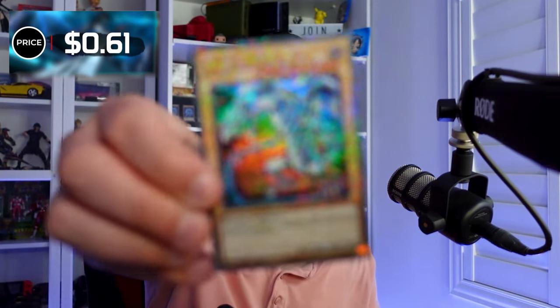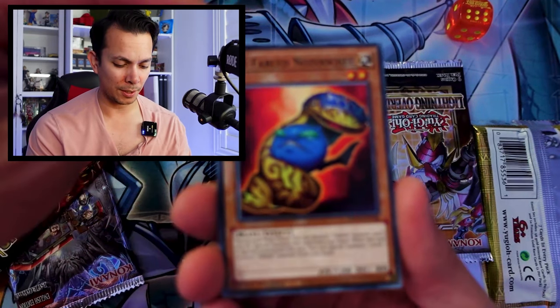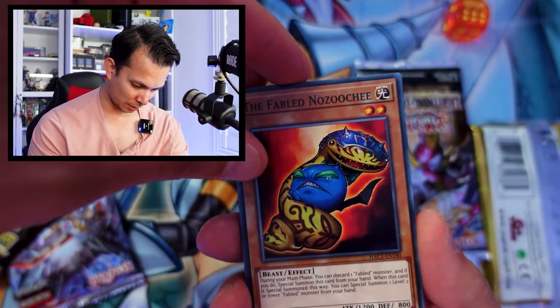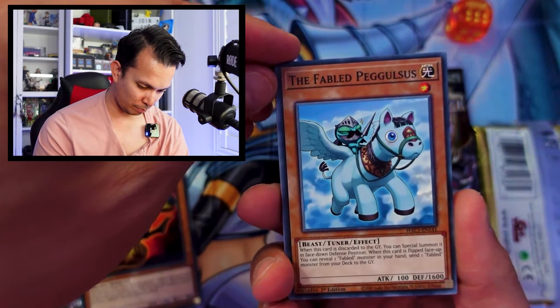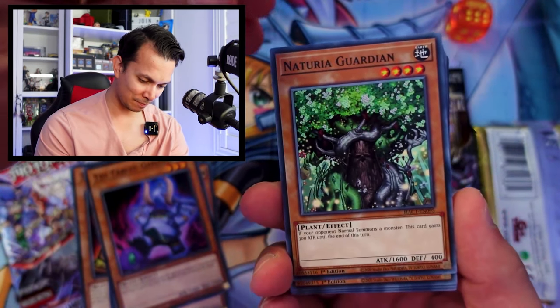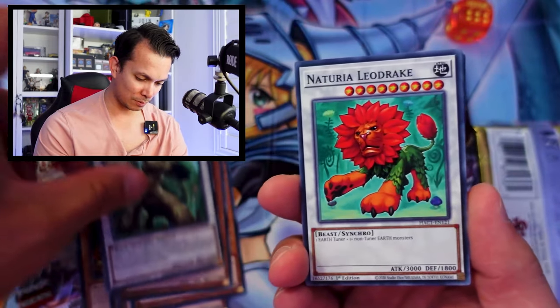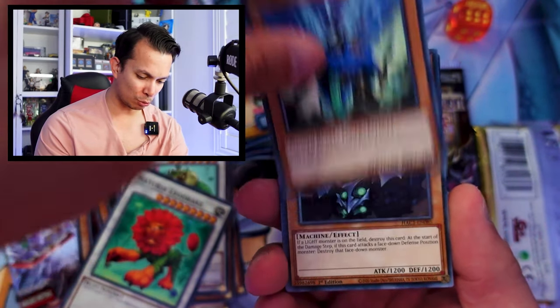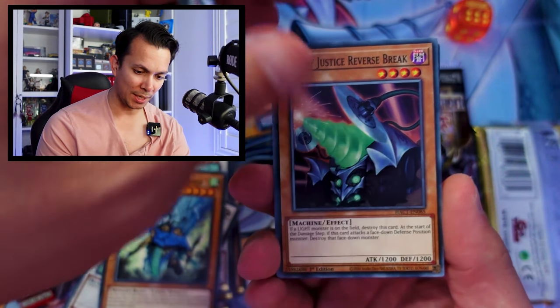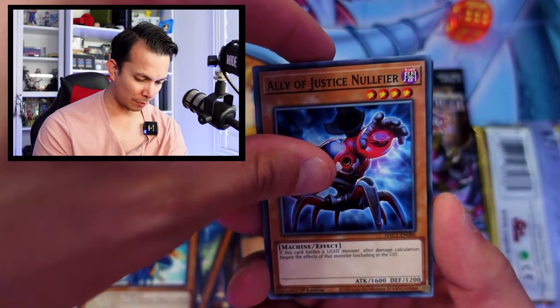Wow, doesn't even break a dollar at 61 cents, so I guess. Completes the collection? All right, let's finish it off with this other one, and then we'll check out the other cards that we got. I think I did the card trick correctly. Anyway, we got the Fabled Nezushi. Is that a Fabled Pegasus, I guess? The Fabled Ganashia, the Guardian, the Rose Whip, the Landos, the Leo Drake, the Mystic Valley Soldier, the Alley of Justice Reverse Break, the Soldier of the Ice Barrier, the Justice Nullify, I guess.